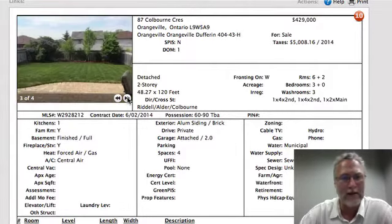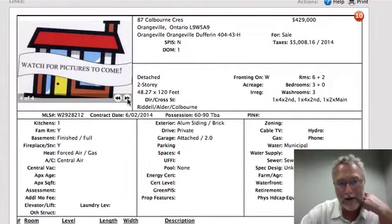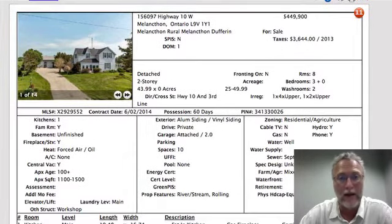Colburn, it's on the west end of Orangeville. Nice backyard. Looks really good. They've got the landscaping at the back there as well. And it is a two-car garage. It's a Wellington model, so it is a popular model. And at 429, yeah, pretty much we're in line.